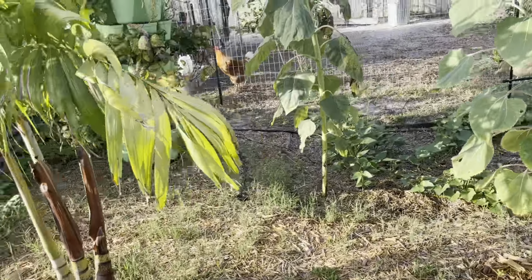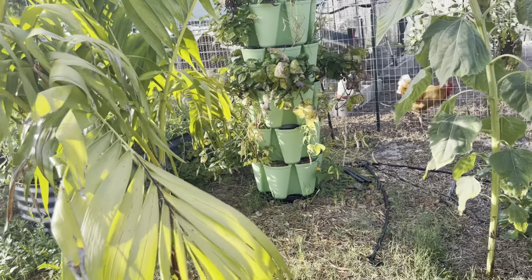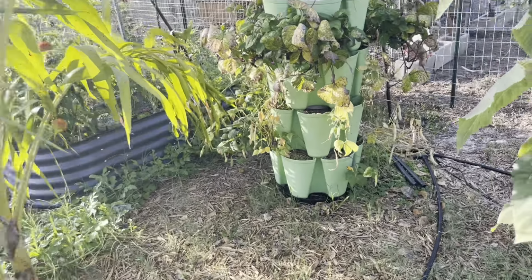We've added a lot of palm trees in the area. Number one, for beauty. I did want to create more of a tropical aesthetic, but also to try to create some forms of shade.